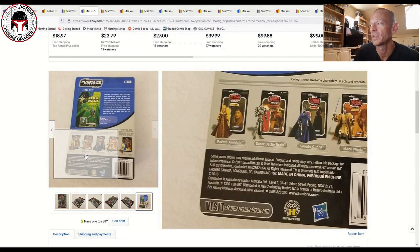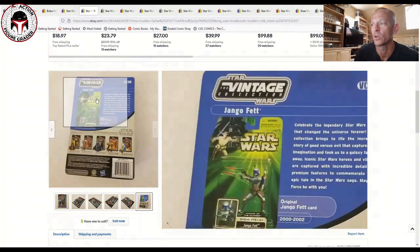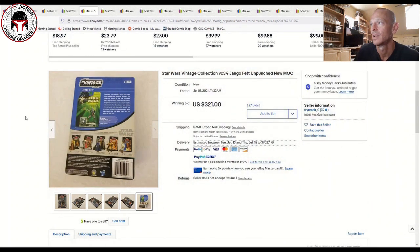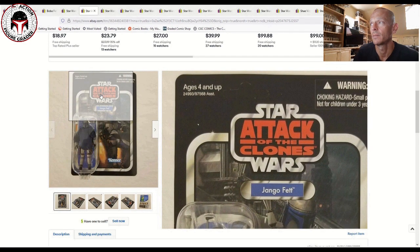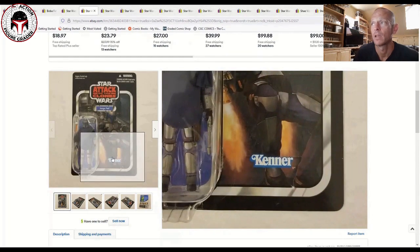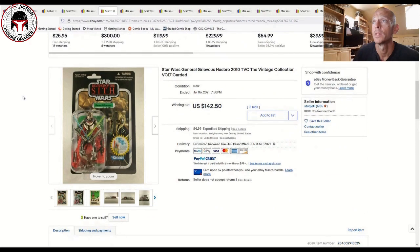I'm zooming in on the photos as I talk to you. This one had just one little tiny nick in the bottom left-hand corner where it's kind of peeled back a little bit, but give me a break. It's a beautiful VC34. That one sold for $321. So that to me, I haven't seen any VC34 Jango Fetts. I've seen a few AFA graded sell for higher than that, but ungraded, that's the highest I've seen for a Jango Fett. So I just picked up an unpunched Canadian version, but this one sold a little bit higher than what I paid.